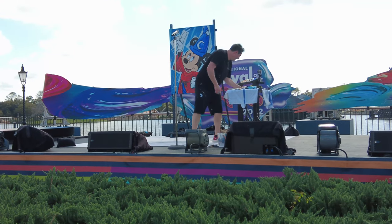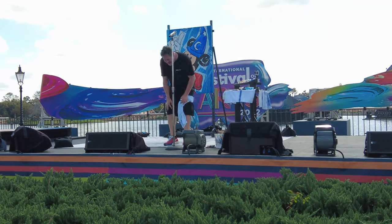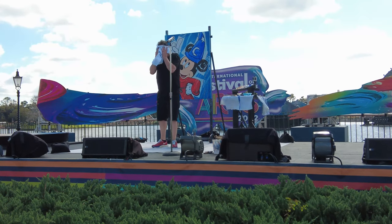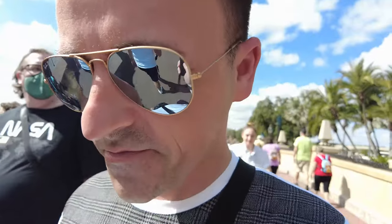By Trevor Carlton. Thank you for joining us and have a wonderful rest of your day here at the Epcot International Festival of the Arts. So that was a little paint by numbers for you. Pretty cool how he did it. I didn't think I could paint a Mickey that quick, even if I knew what colors went where.